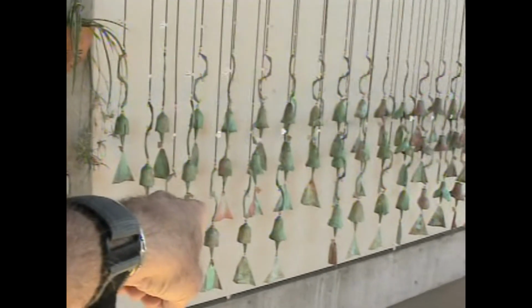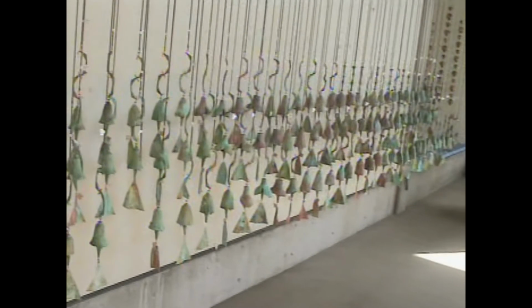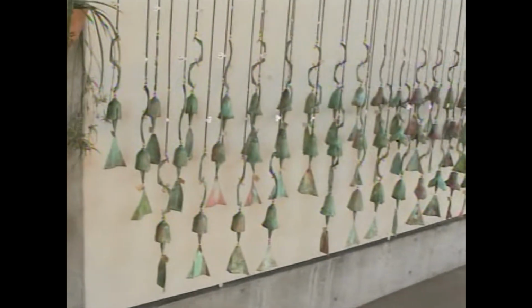And we have purchased a wind chime bell from here. 46 bucks, brass.